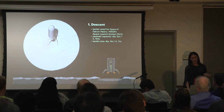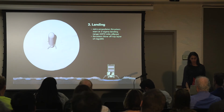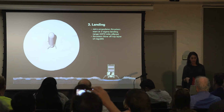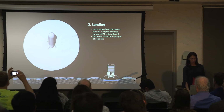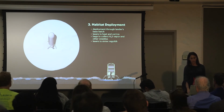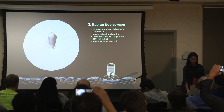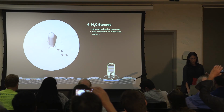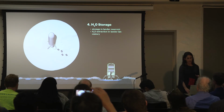So the lander would descend. The lander is sized for SpaceX's Falcon Heavy, or NASA's SLS, and we're all well aware of that. The lander would land at the site. Thrusters would blow off the top layer of regolith. The habitat would deploy through the bottom base hatch of the lander. H2O storage would begin and deploy from the lander's reservoir beneath, and this would be an off-site system.